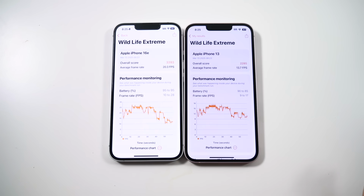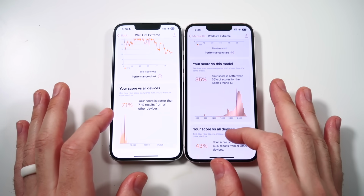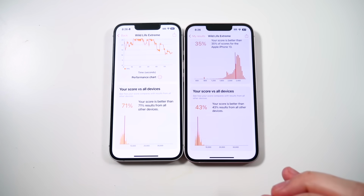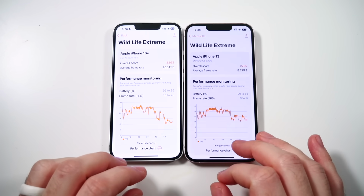All right, so the overall scores are in, and you can see we had 7 FPS better on the 16e: 13.7 on the right to 20 on the left. So that wasn't a massive bump, but the gaming performance should do a little bit better as well. But this is not the area that I was blown away by, because it was around 1,000, but you can see better than 71% of devices, better than 43. It wasn't like what I thought it was going to be, way faster with the frame rates, but it wasn't. It was just like 7.